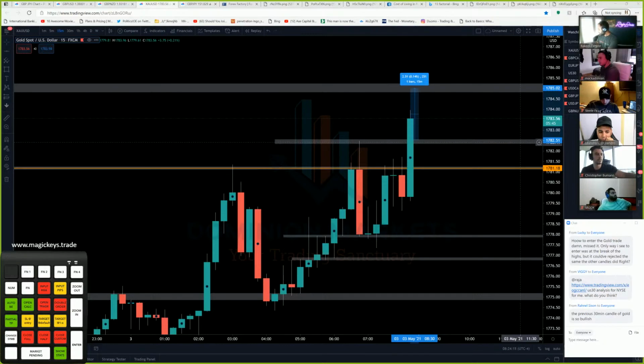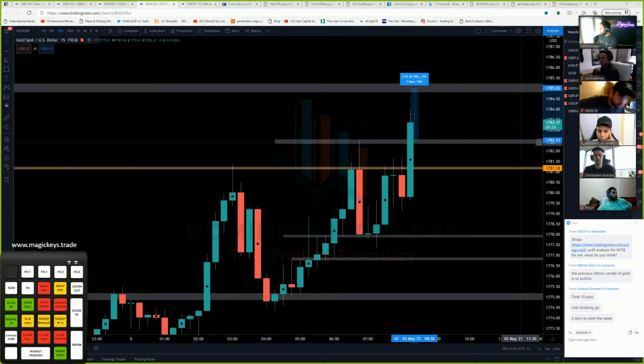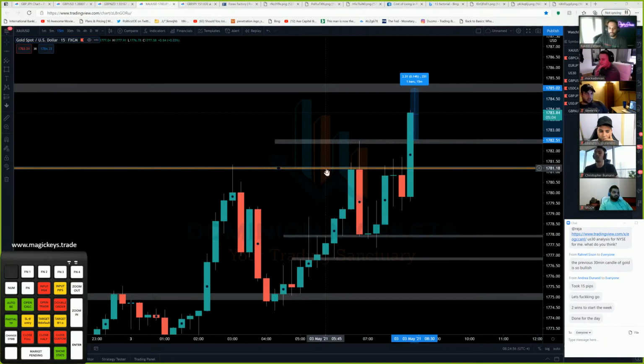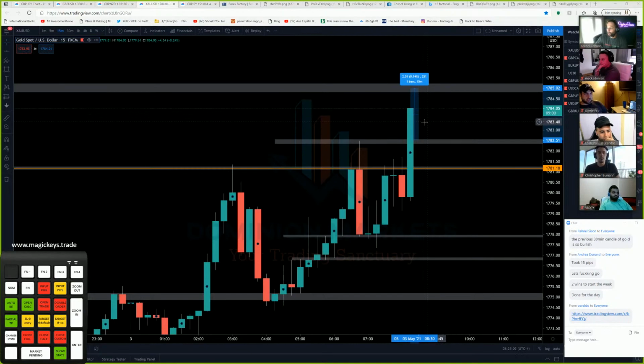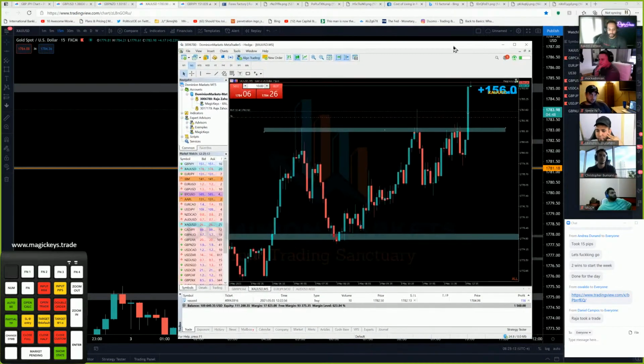See here. Now I think there's a high probability to achieve 1785. There's still a lot of volume over here as well. Oh wow, look at that. This thing is running at this point. Beautiful move here, above 1782.50. You guys can see right here.